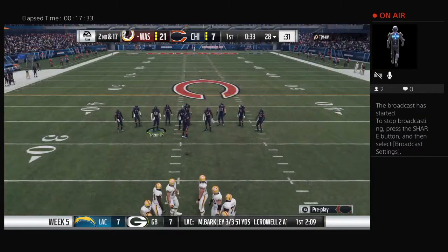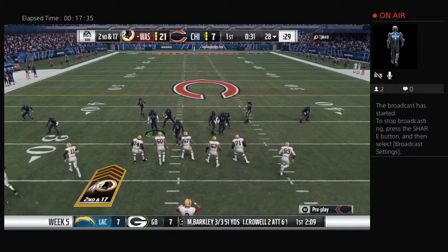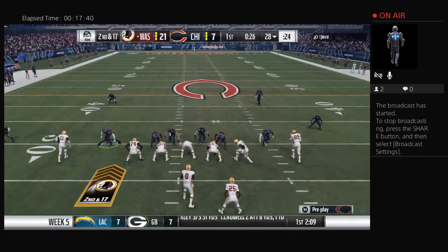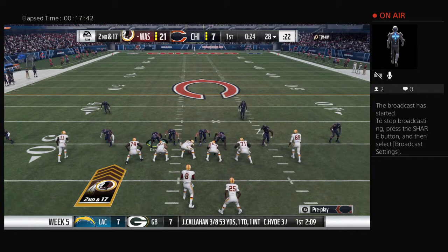Our first look at the NFL scoreboard comes from Green Bay. Now, you saw the score at the bottom of your screen a moment ago. We got a good one going on there. Matt Barkley leading the way offensively.